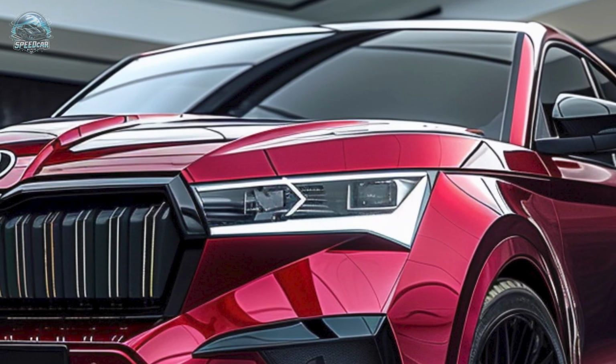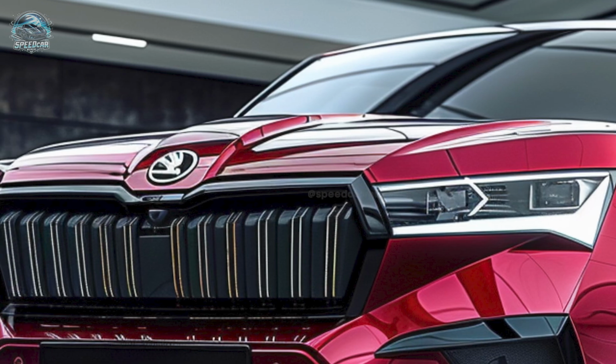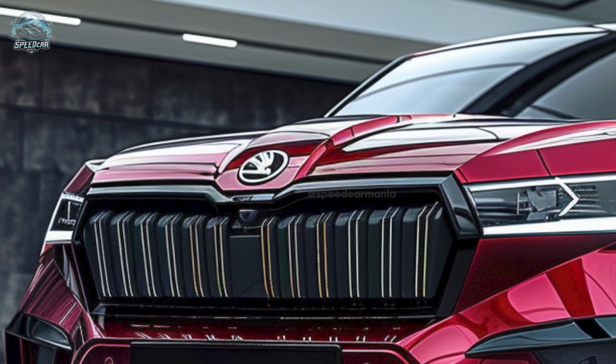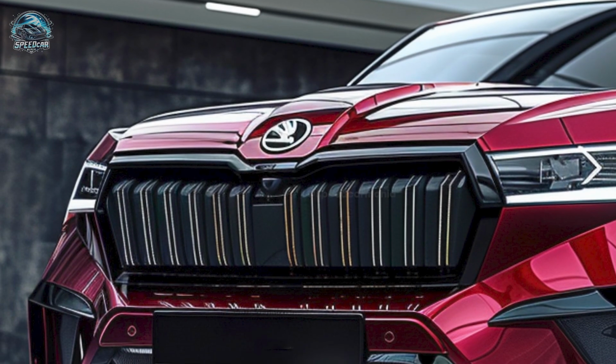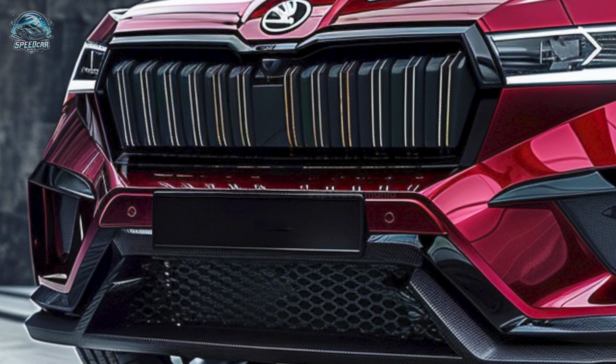The 2025 Skoda Yeti is expected to launch in late 2024 or early 2025. The Yeti is anticipated to attain widespread global distribution, beginning its launch in Europe and certain Asian territories.